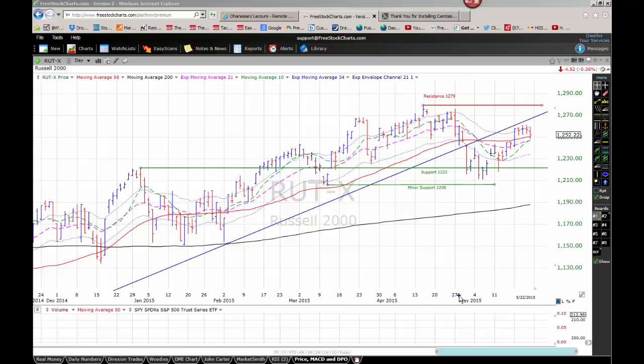What we're looking at here is the Russell 2000, and what I wanted to point out is how the Russell 2000 really seems to be working on a downtrend here. It did find support at its 50-day moving average on Friday. We'll see if it can continue to hold that 50-day moving average today.